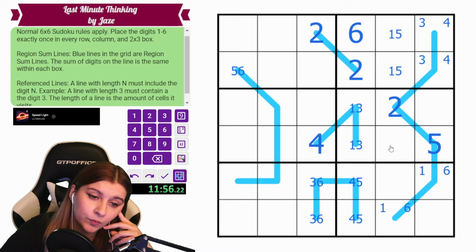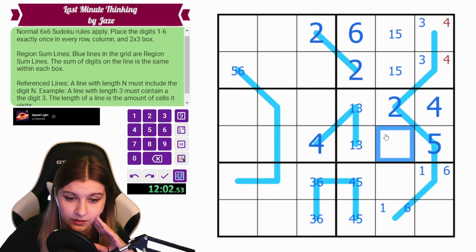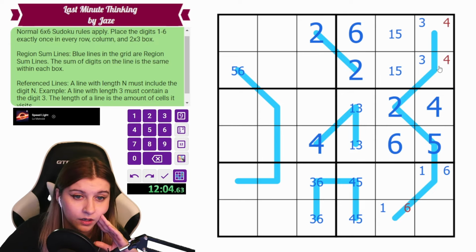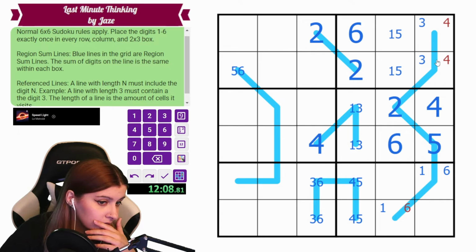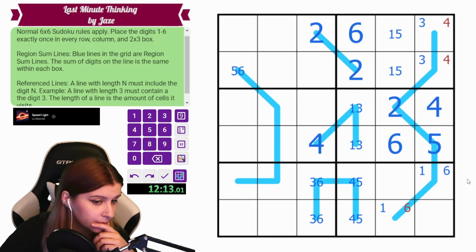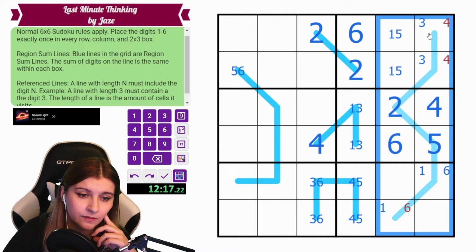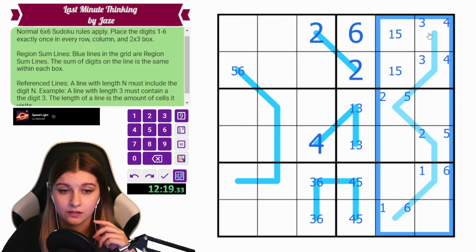1, 2, 3. We would need a 4-6 here. 4 can't go here, so 4 goes here. 6 would go here. That would mean that 4 doesn't work here, which is very unfortunate for our case. And it means we did make a mistake along the way. Because then also 6 cannot go here. So let's erase what I was saying about this line. And go somewhere else.